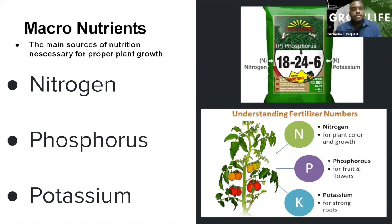grow properly. So NPK, the N stands for nitrogen, the P for phosphorus, and the K for potassium. K is the periodic table symbol for potassium. Now, if you look at the picture to the right, you'll see on this bag of fertilizer, in this example, the NPK is 18, 24, and 6. So what that is telling you there is that there is 18% nitrogen content within that bag, 24% phosphorus, and 6% potassium.